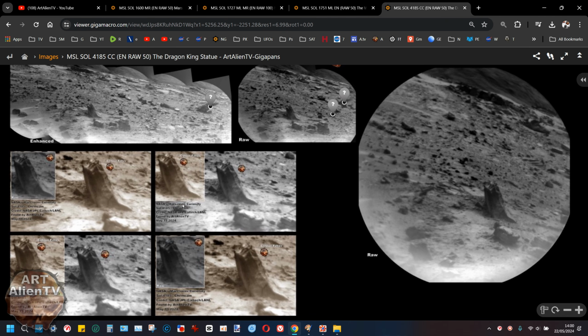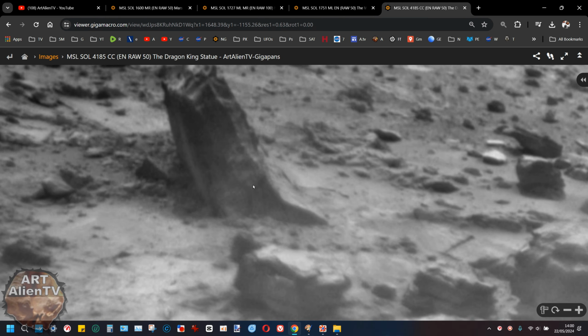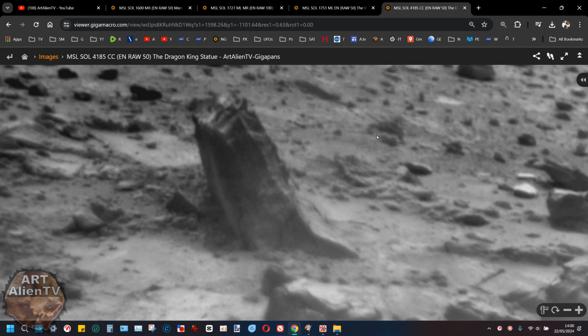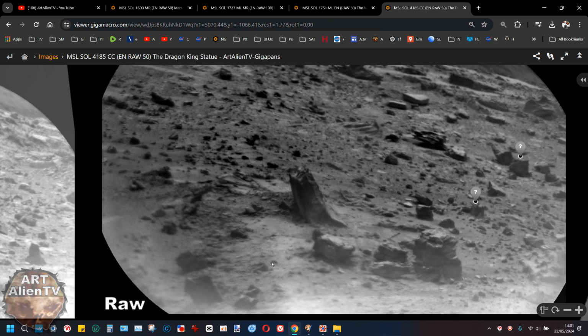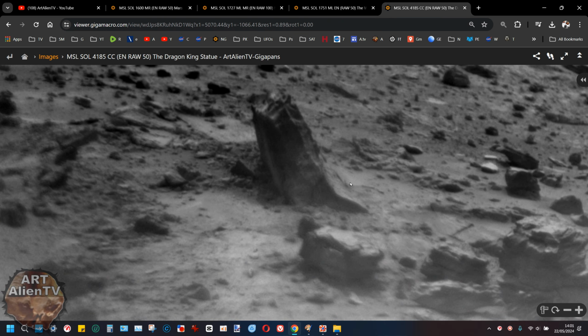Now, this slope here, and what we have here, is what I thought initially might be a kind of fossilized tree stump, until I made a Gigapan and had a closer look and zoomed in. Now this has been brightened up a bit. This is taken by the ChemCam on the Curiosity rover, Sol 4185. Now this is completely raw and it's just been enlarged. And I'm just going to zoom in and show you what I saw when I first looked at this thing.